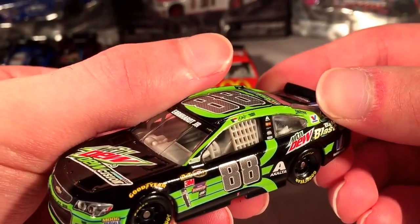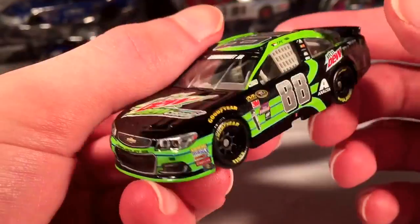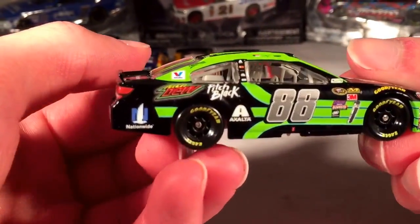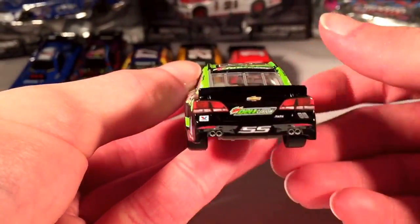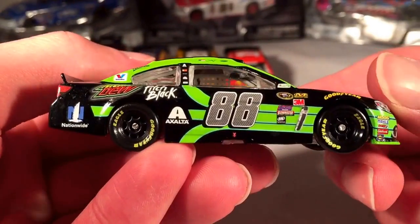And last but not least, we have the Citizen Decision car, Dale Earnhardt Jr. It was a kind of funny commercial where they were both bribing Dale Jr. with doing things for him for the whole Decision thing. It was kind of cool that it had Pitch Black on one side and Baja Blast on the other side. Really, I just like any cars that are actually different on both sides, because you know how rare that is in this day and age.